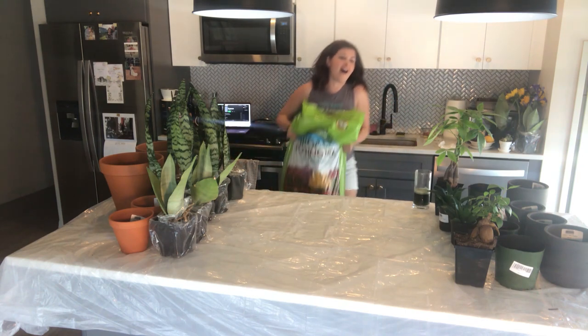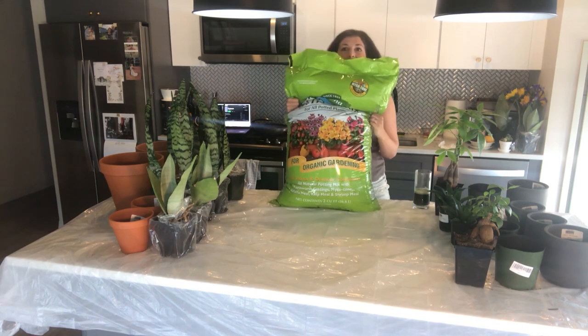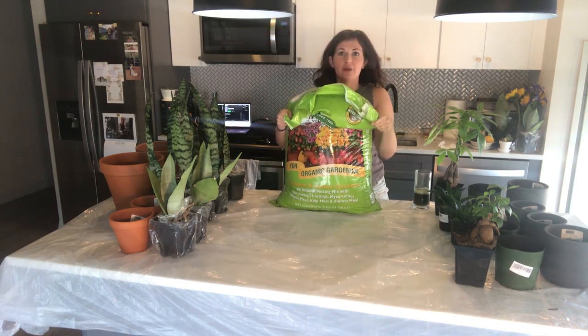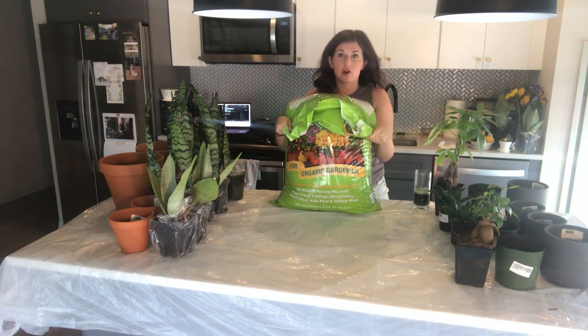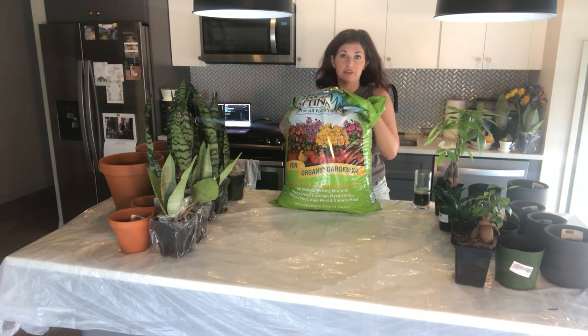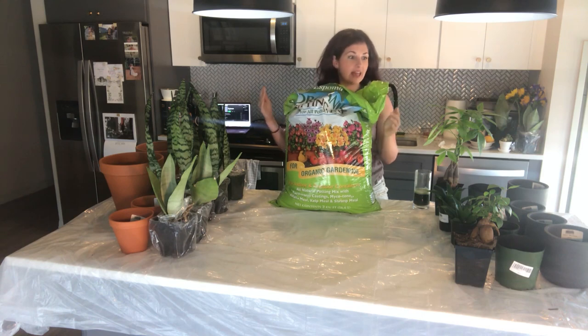the biggest bag of potting soil you ever did see. I love Espoma Organics. They're like a family-owned company. They're awesome. They make all organic potting soil and fertilizer, so I'm gonna be using this bad boy to get this started.